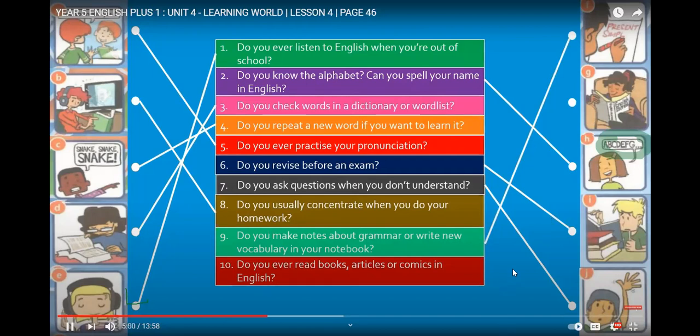Number 10. Do you ever read books, articles, or comics in English? So the last answer should go to G. Okay, yes. Do you ever read books, articles, or comics in English? Adakah kamu pernah baca buku ataupun petikan-petikan karangan ataupun komik in English. Kalau tengok kat sini, dekat buku ni ditulis English stories. So this is the last one.